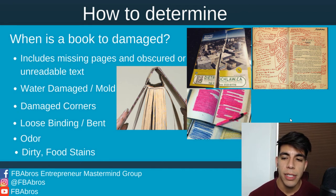But you don't want to send in books that have really messed up binding, or are bent, or just shaped abnormally. Also, odor. You don't want to send in books that smell. We've had that a couple of times. We never sent books that smelled, but we have gotten bulks of books at times, and we didn't realize that there was one book out of that whole bulk that apparently smelled, and it smelled really bad. So you don't want to send that in, even if the profits are good.